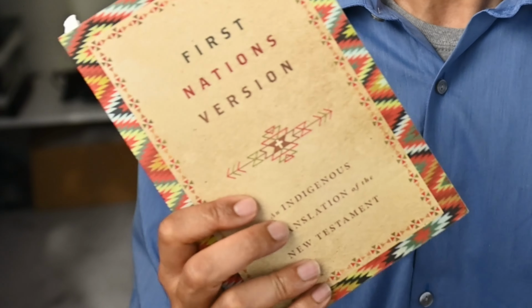Can you read the Bible in 90 days? Yes, I've done it. I've read the Bible 16 times from cover to cover in 4 translations. I'm on my 17th time now with 2 new translations, the Orthodox Study Bible for the Old Testament and the First Nations version for the New Testament. I'm in the Gospel of Luke now, and I'll show you how to get there.